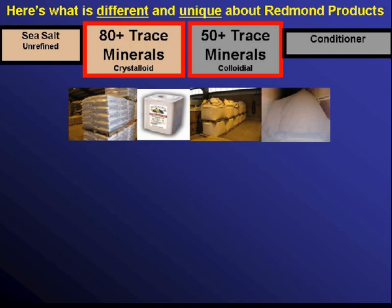On the Redmond side, there's basically 2 products. One is the Redmond Natural Trace Mineral. These minerals, it's a mined sea mineral. There's over 60 minerals that are in there, over 80 depending on how fine your equipment goes to test those. And they're all in crystalloid form, and they're in their natural balance. And there's some great benefit about that.